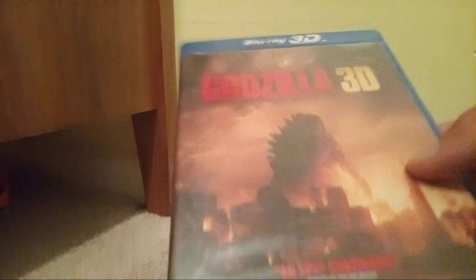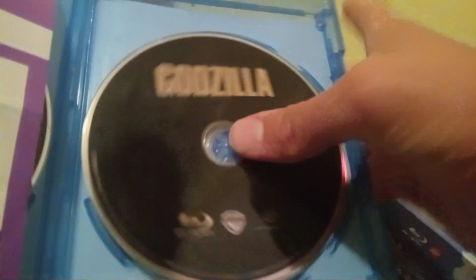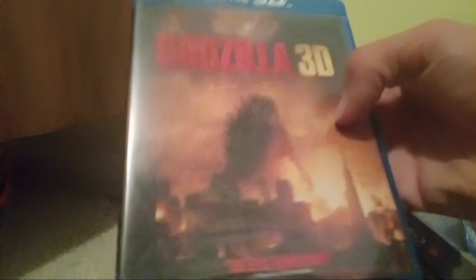Next here is Godzilla. I've only seen the first 30 minutes of this, so I have to give it a rewatch. Here's the Blu-ray. This is the 3D Blu-ray, by the way. Here's the 3D Blu-ray, and here is the DVD. Still, Godzilla, go give this Blu-ray a shot. If you've seen it, tell me what you think about it.